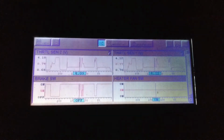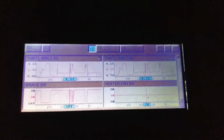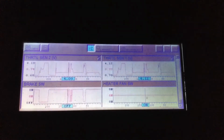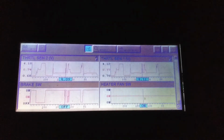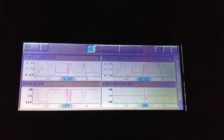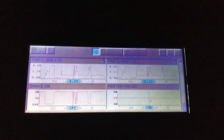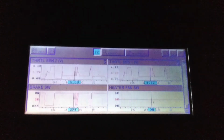The computer thinks that the brakes are on, and when the brakes are on, it's not going to give you full throttle. Sure, I'm glad I checked this second option of data available to me before I threw a throttle position sensor in here. Yeah, let's go see what a brake switch is going to run on this guy.